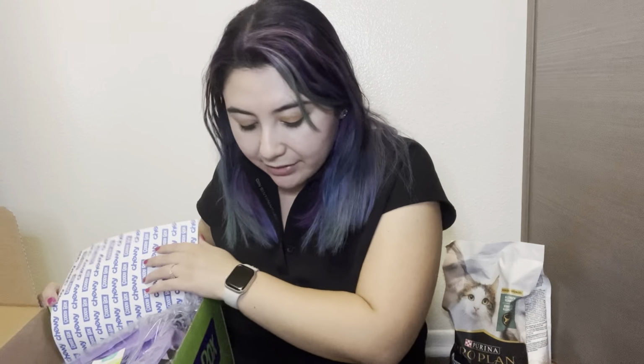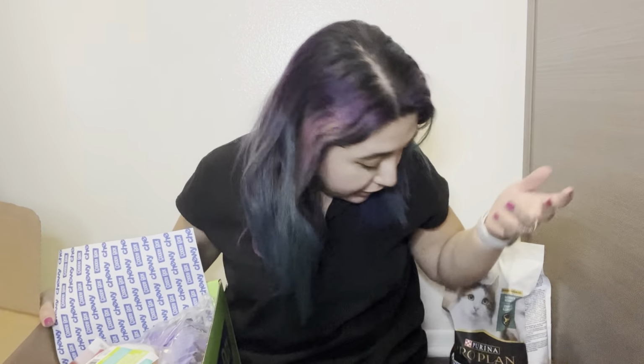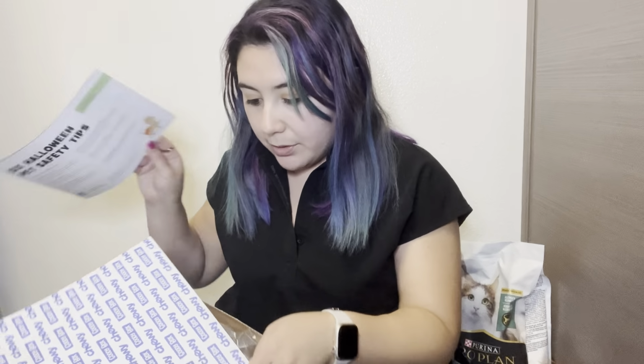I think the goodie box is like $25. They always say it's like $40, but you get it for $25 or something like that. I've never seen it full price myself, but all the stuff they give you, it's pretty good for what you get. And then I'm gonna act like I never opened it, so I'm gonna put this back.